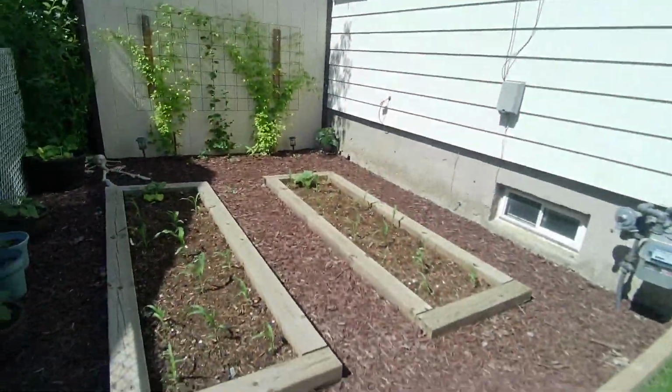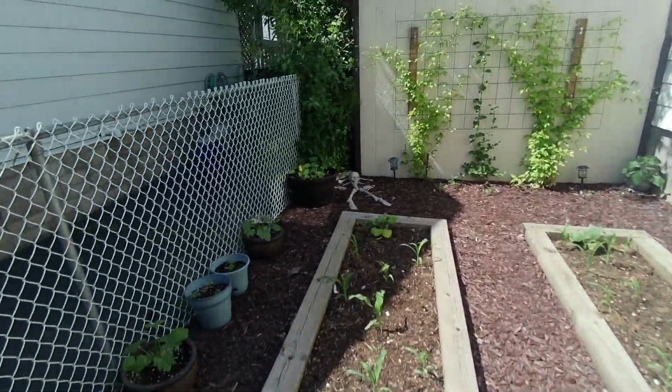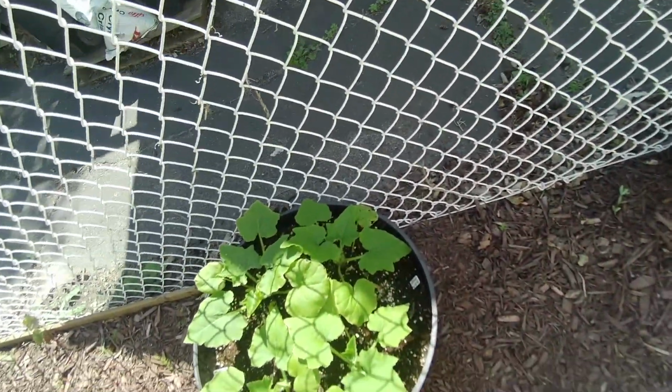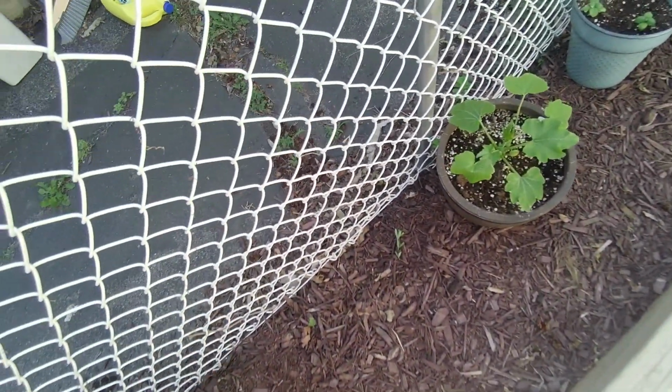And then this is the main bed. So I have 2 beds here that have corn in them. And at the end I have 2 squash plants. The containers along here are, again, full of zucchini, tons of zucchini. It's good for muffins, breads, roasting, barbecuing.